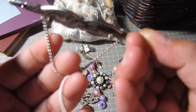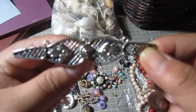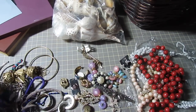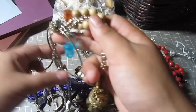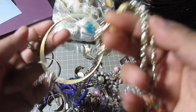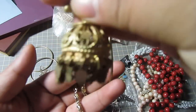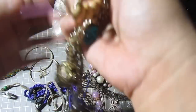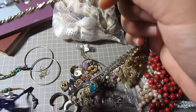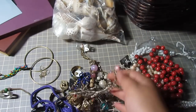Actually, it's a bracelet, I think. I don't know, but there's a pin. And that's how it looks. So there's a bunch of goodies in here. Oh, and this thing here. It's like a chain. And look, there's a little pacifier sucker right there. And this little tassel-y looking thing. And I really like this chain right here. There's a ton of it. This thing. Can't wait to use those.